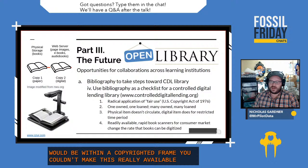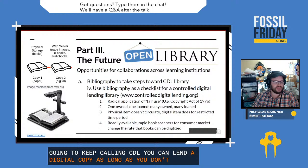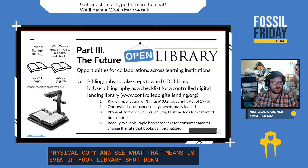The way it works is, it's radically applying the fair use part of the Copyright Act on the notion of one own, one loan. The library has the right under copyright to lend as many copies as it physically owns. So under controlled digital lending, which I'm just going to keep calling CDL, you can lend a digital copy as long as you don't lend a physical copy. Even if your library is shut down, you can still be lending digital copies of that item. So it really can open the door in a radical way for resource sharing all around the world.